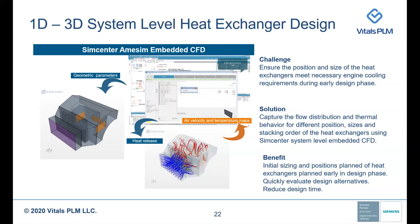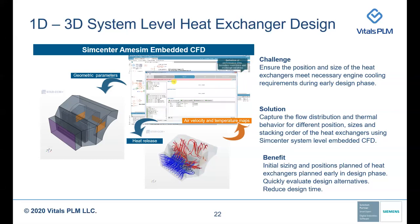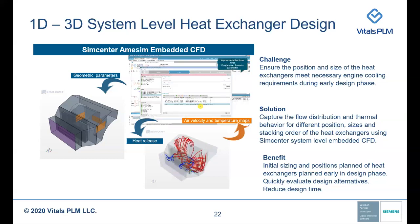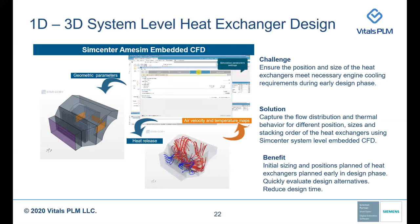Like in this case, how it is affecting the engine performance, because of the radiator and intercoolers, if you play around with the sizing and the position of these systems. And on the other hand, if you're changing the positions and the sizes of the condenser and evaporators, how it is affecting the passenger thermal comfort as a system. So all these things can be easily evaluated at the early stage of the design, whenever there is a need for modeling and evaluating a new design at the system level analysis.